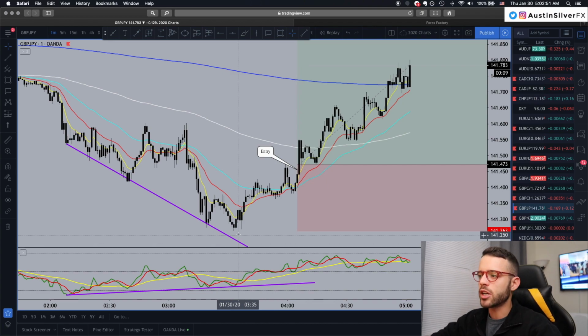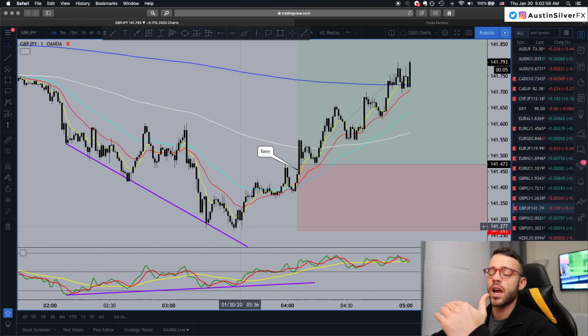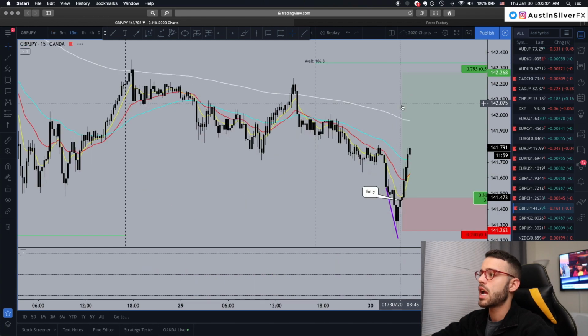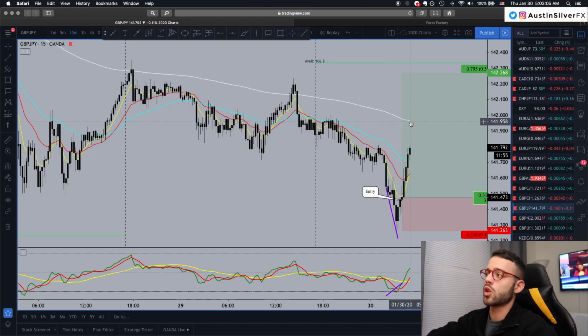So I waited, made sure that we had support down here at 141.26, which is the low of the divergence structure. And now I'm at least looking to take this through the 50 EMA, which is this 800 EMA here, up to the 200 EMA here, 141.98. That's my next area to close a little bit more. If we can get there, then I'm looking to see if it'll go full ADR, 142.30.